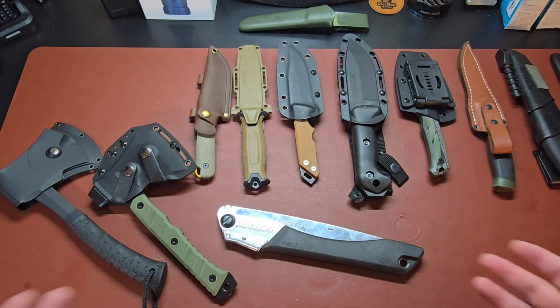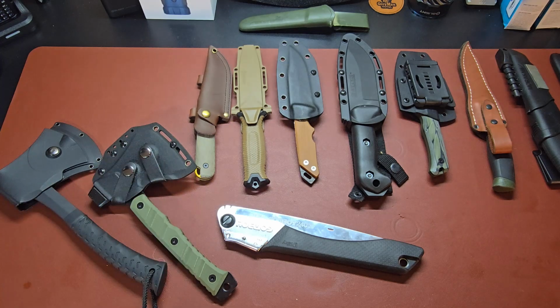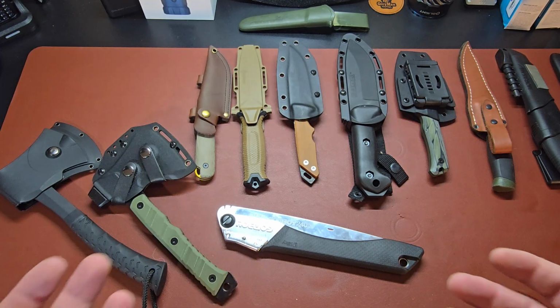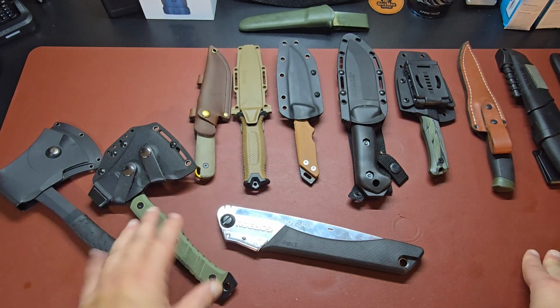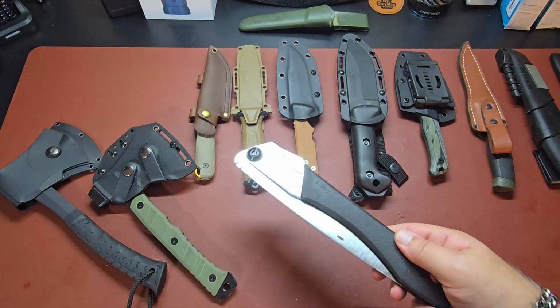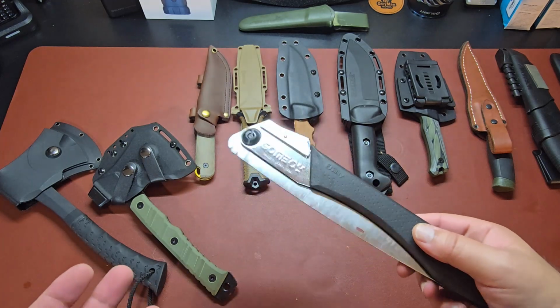So each bag that I have built for myself, or what's in the vehicle versus what a bug out bag should have, is really going to pertain to what works best for you and what you're capable of using. Some people may not have the grip strength or the energy to use something like this, but they can use the saw a lot more easily to do some of these tasks.